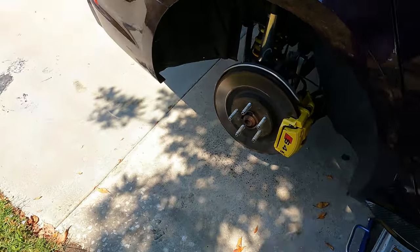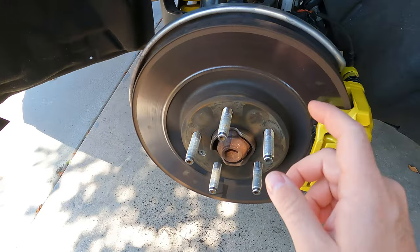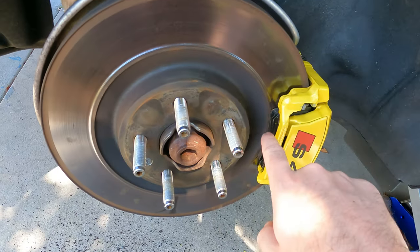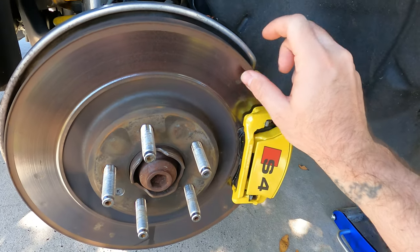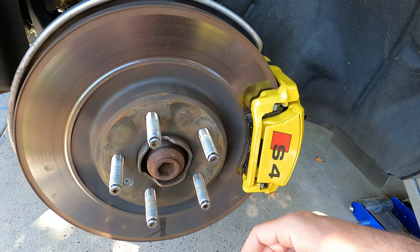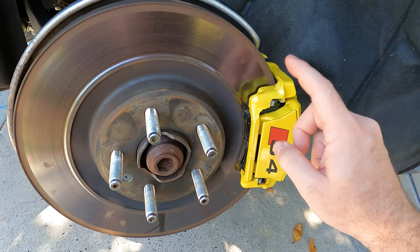So we still have the car jacked up and I did have to go ahead and put the factory stuff back on because I couldn't fit the new rotor with the pads. The pads are brand new, but there's a lip actually on the rotor, pretty decent sized lip here. And that's why I was unable to fit this back on with the parking brake engaged still.